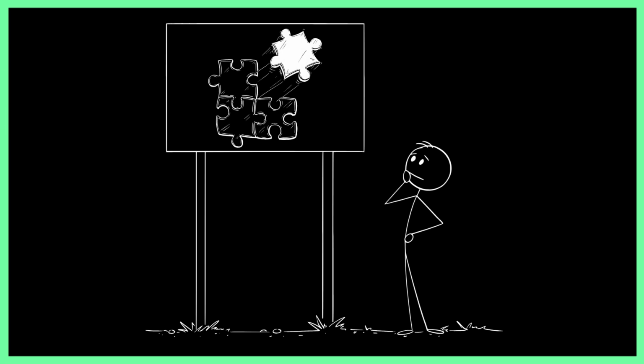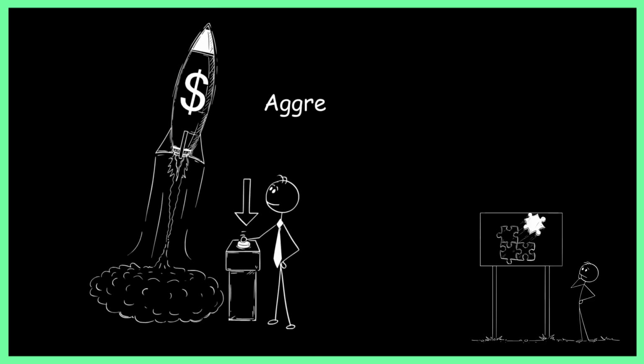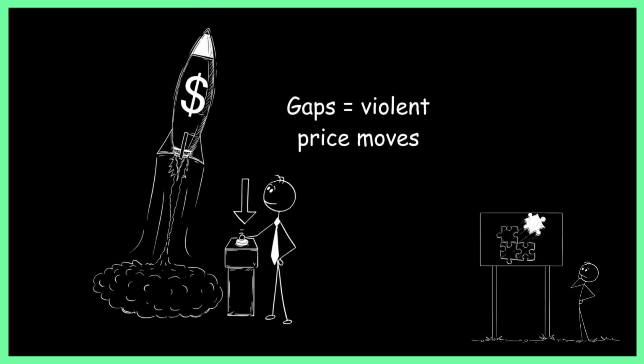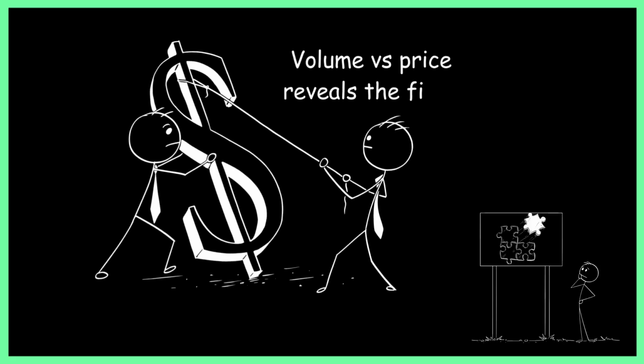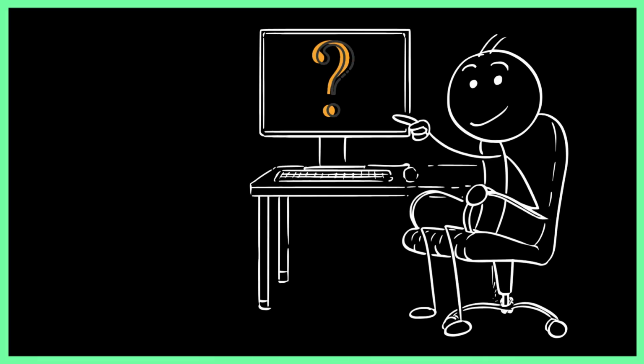By the end, candles won't look random anymore. You'll see a constant battle between aggressive and patient money. Here's what you'll understand after this: why the more buyers than sellers idea is a myth, where true supply and demand really exist, who actually pushes price, how liquidity gaps create explosive moves, and how volume versus price reveals the fight between institutions and retail. Let's start by correcting the biggest misconception in trading.